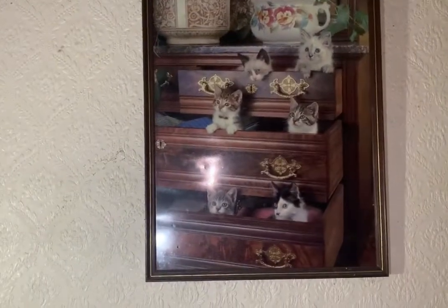Oh, look at these little frames of kittens. Oh, right, I can't deal with it. This is the kitchen. I'm gonna go back to near the entrance. Wait, wait for me. Don't leave me. Oh my gosh!